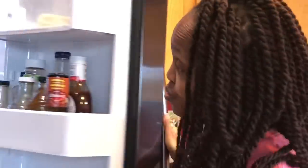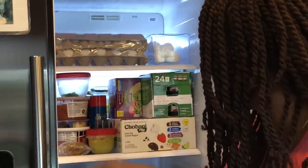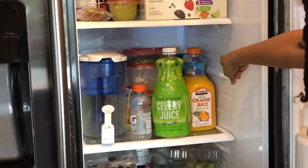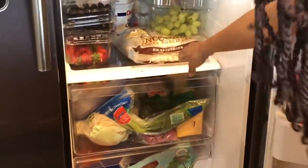And then in the refrigerator. Now, this is a few days later, so some of the items might be a little bit lower than they were when we first went to the grocery store. So here are the eggs that we bought, the yogurt, celery juice, there's the orange juice back there, and the almond milk, more grapes, strawberries, sour cream in here, tortillas.